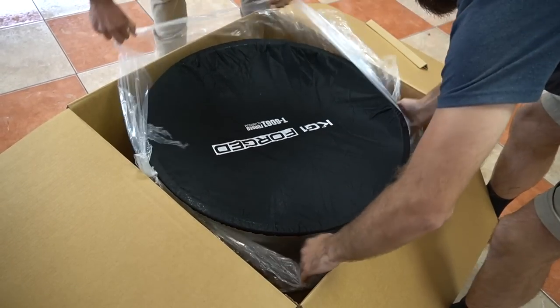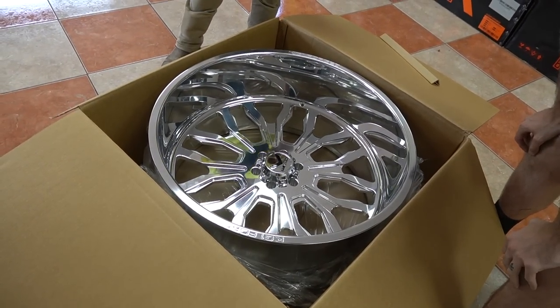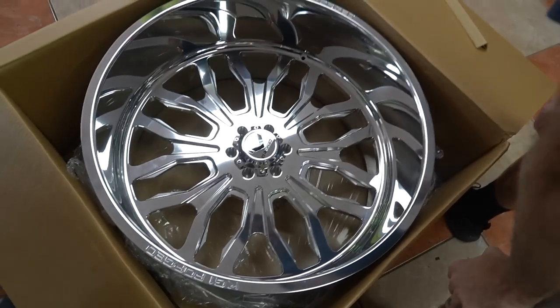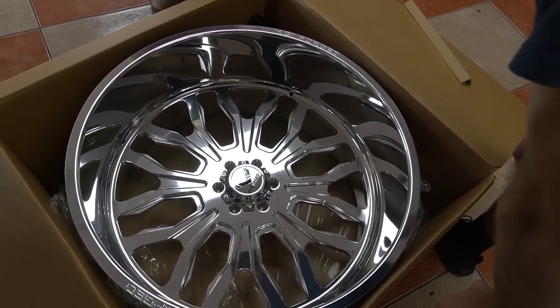Alright, ready? They're like fat kids in the candy store. This 10 months. Ooh. We've been waiting for this. That's a big wheel. Immediately, this is what I want to say. 28 by 14 KG1 Heathen in a flat face. When you open the box, it's not gonna be the most spectacular thing in the world.